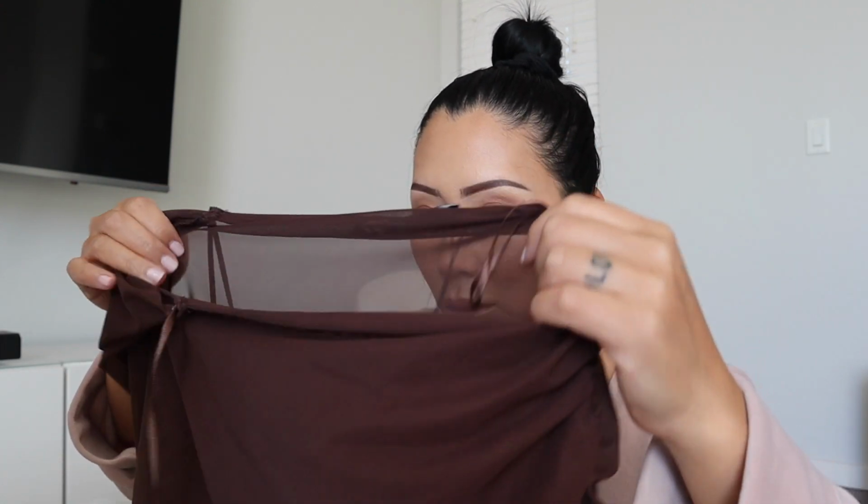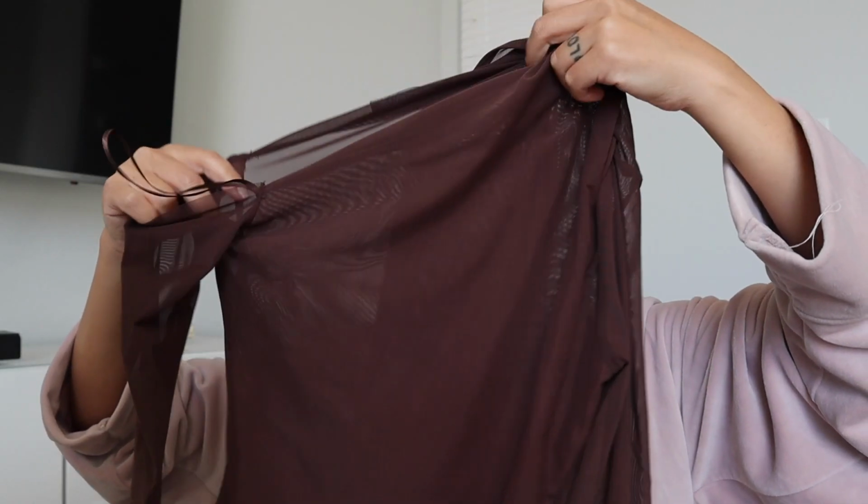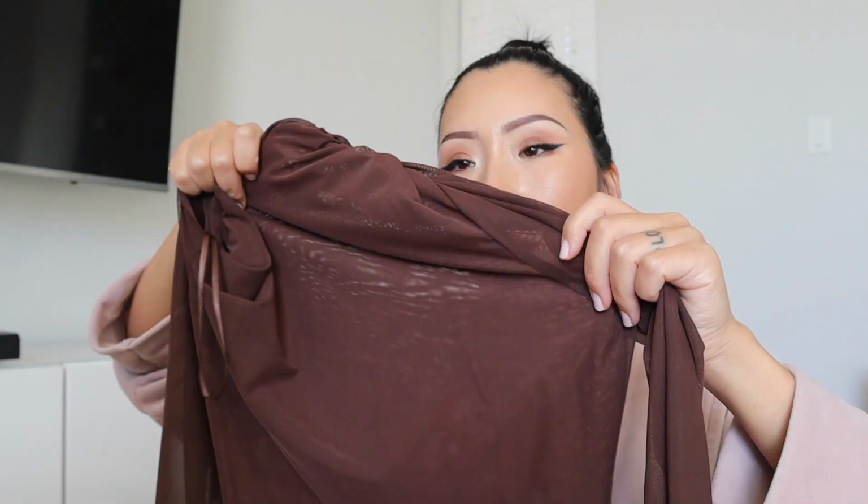I got these brown satin pants from Zara a long time ago. Oh my God, I didn't know this was completely sheer. Well, anyways, I don't have anything brown. I got this in a size small and it was $39.90 and it's an asymmetrical top. I thought there was gonna be some sort of lining to it.